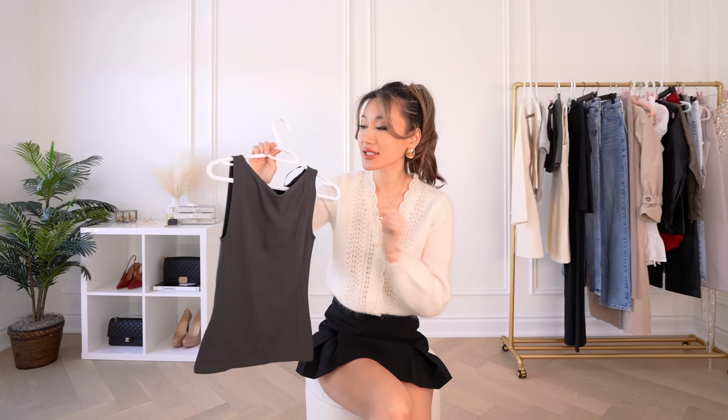A boat neck top, because it's gorgeous. This neckline reminds me of what Rachel's wearing here in her gray dress.